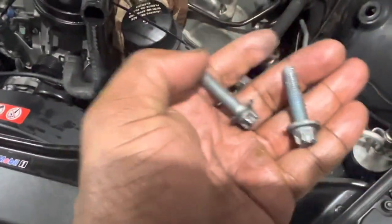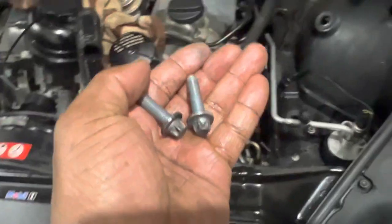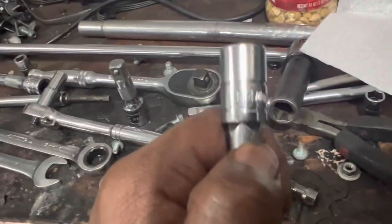Okay, so I got those two bolts out. They look like this. Again, this is what I say, E14, same as 10 millimeter. Let me double check again. Where'd you go? There you go. Yeah, E14, or you can use 10 millimeter.